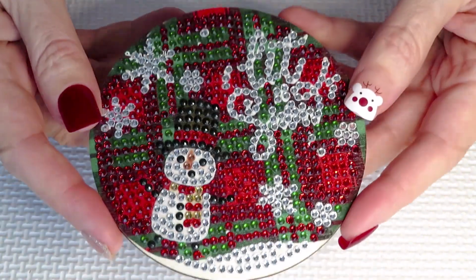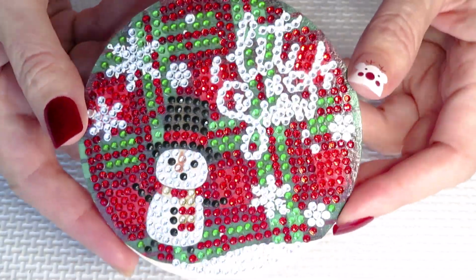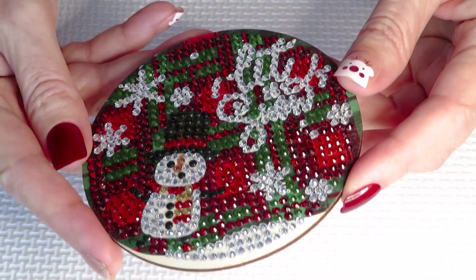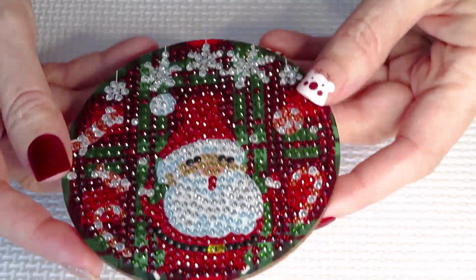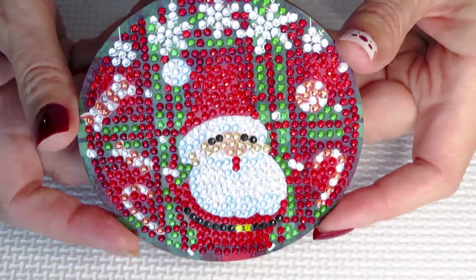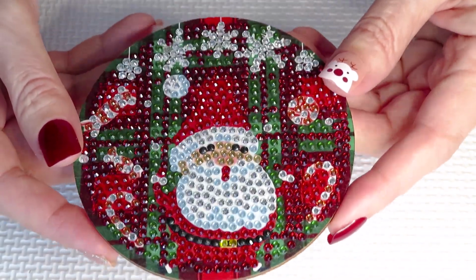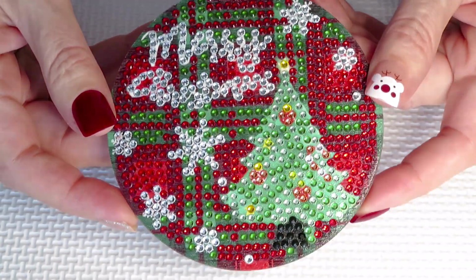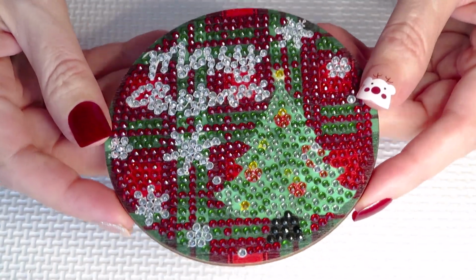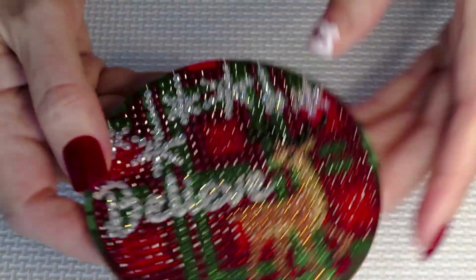Here's the one with the snowman. Let it snow, he says. Here you go. Let it snow. Then we have Santa. This angle is nice and flushing. And then we have this one. Merry Christmas with the tree. And one more.